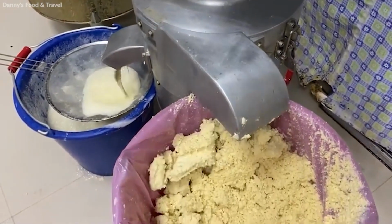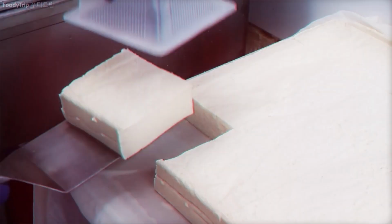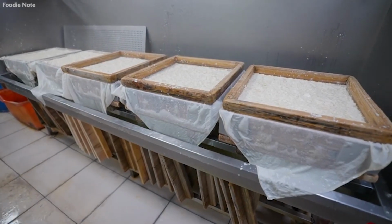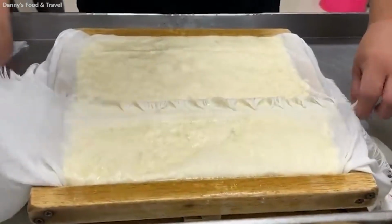The next phase is pressing the curds to remove excess whey and shape the tofu. The curds are transferred into molds. These could be traditional wooden frames or more modern stainless steel ones. The amount of pressure applied during pressing and the duration significantly influence the tofu's firmness.